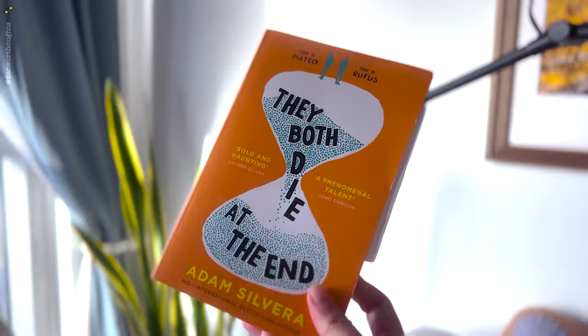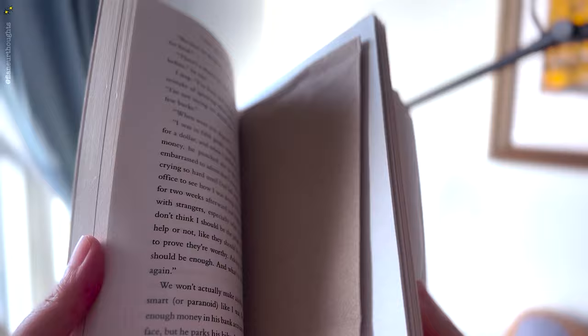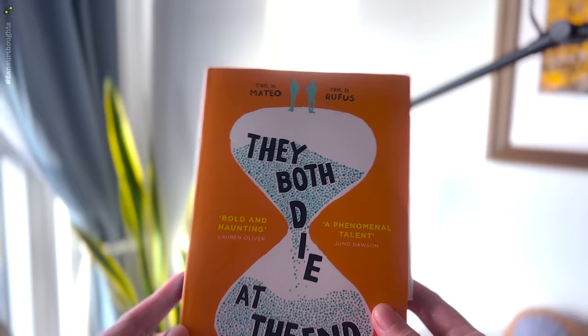And of course, my current read, They Both Die at the End. I just love this book. If I can read this in one sitting, I would, but I don't want to finish it all in one sitting because I don't want to miss the characters. By the way, this is by Adam Silvera, and you should go read it.